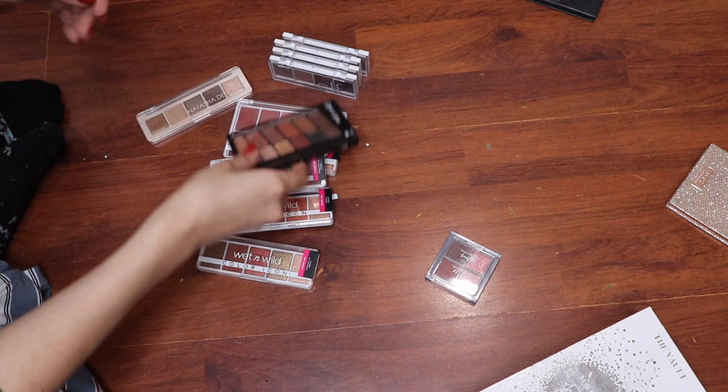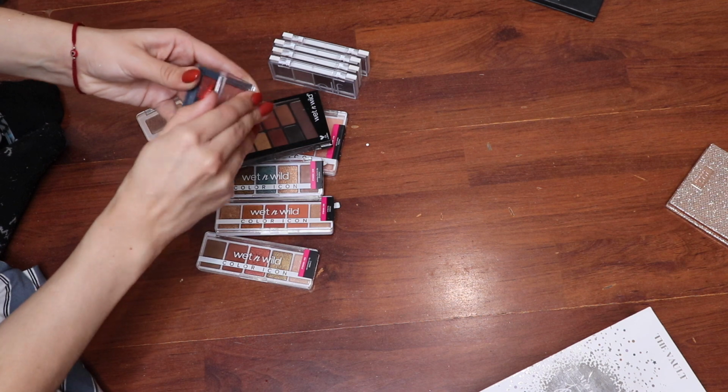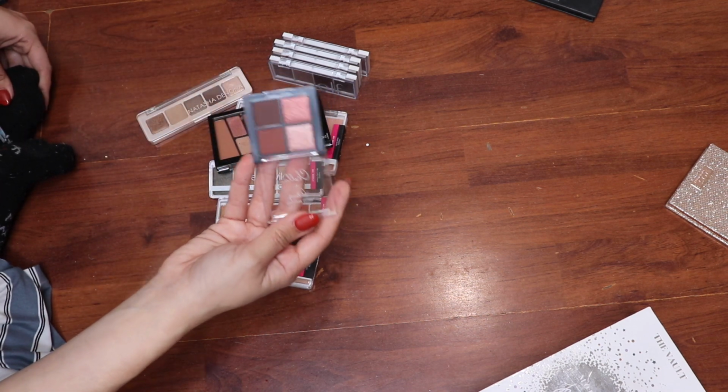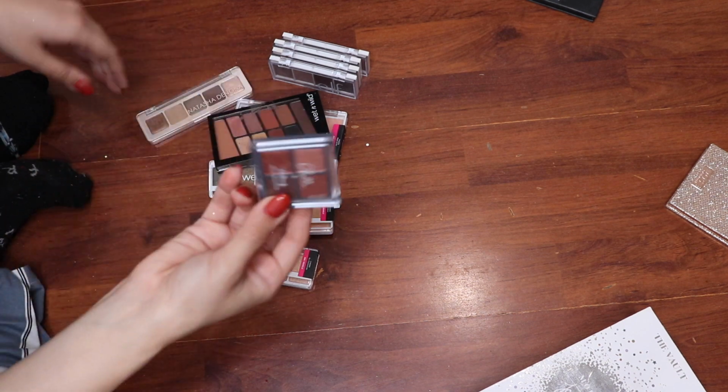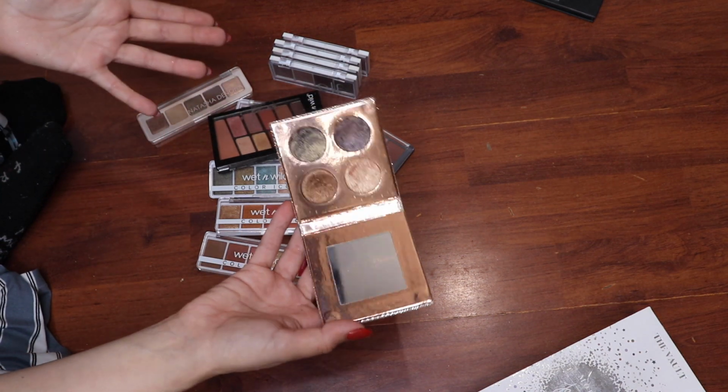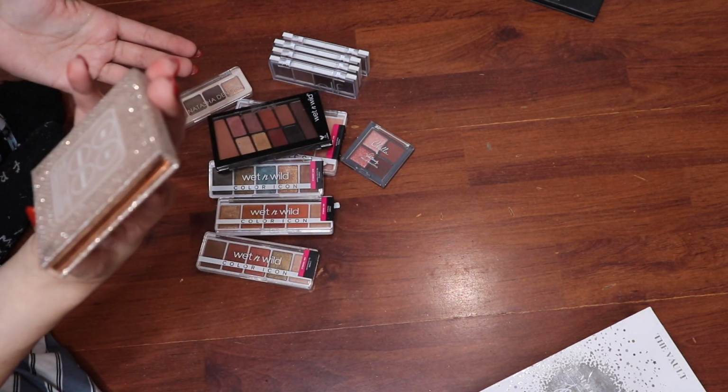Yeah, I really enjoyed these ones. This one, I just got it from an Ipsy bag. I love the shades. Am I gonna use them? I don't think so, so I'm just gonna keep it because it's a small palette. I'm gonna get rid of this one because I know I'm not gonna use it. I haven't used it, I'm not gonna use it. It's a bye-bye for me.